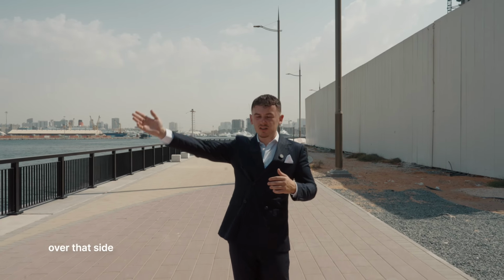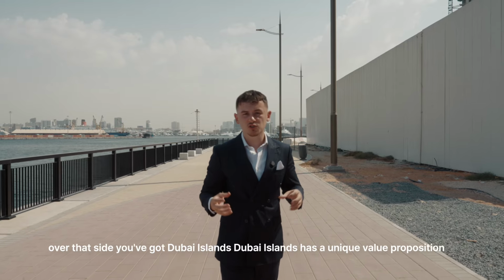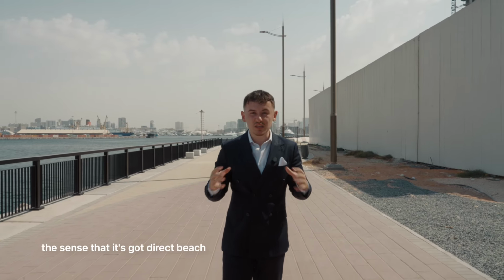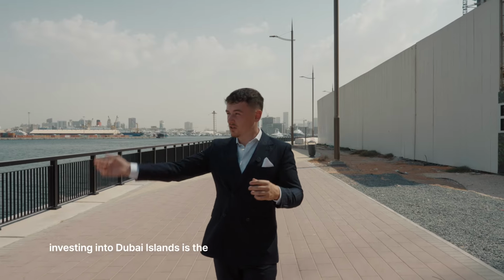Then over that side, you've got Dubai Islands. Dubai Islands has a unique value proposition in the sense that it's got direct beach access. One thing that you have to look at when you're investing into Dubai Islands is the plane noises.